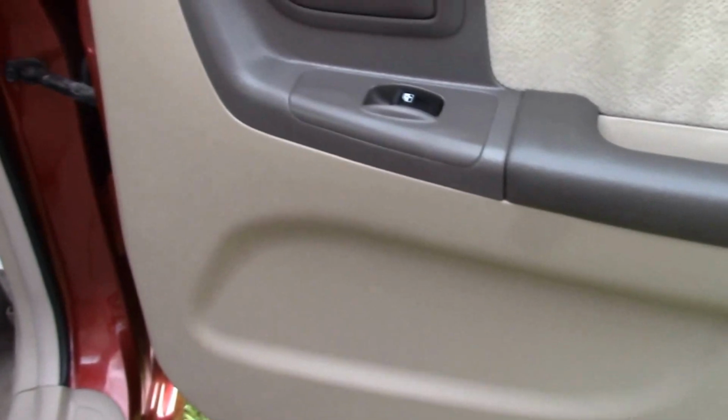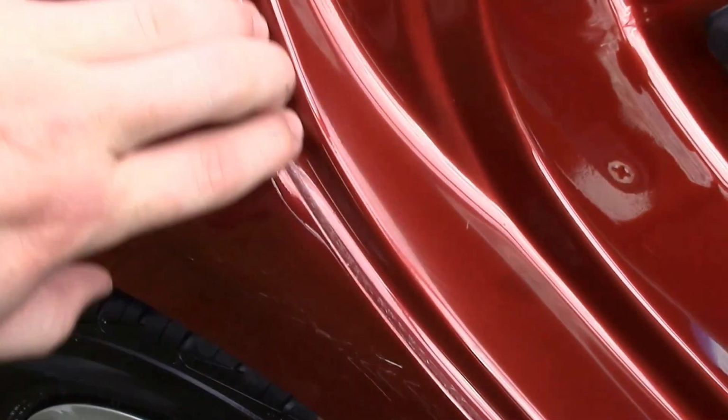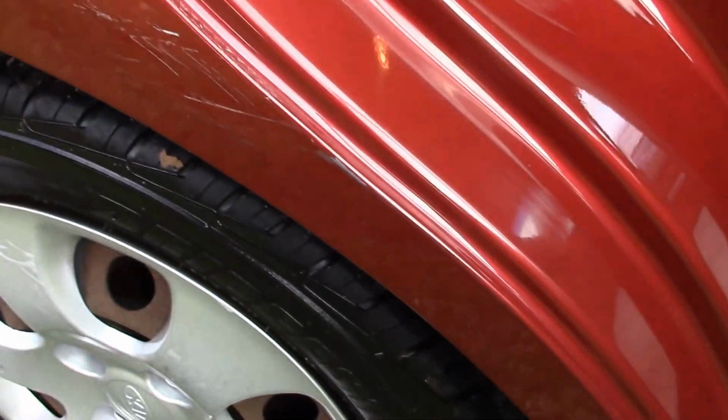And here's our door panel. Again, the plastic's all nice and clean. It's not all busted up. And our door jamb here, it does have a hit right here. It kind of goes back here, but you can see it doesn't impact closing the door. There's no rubbing or anything like that.